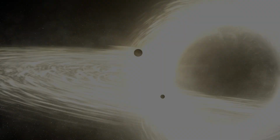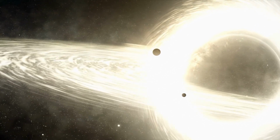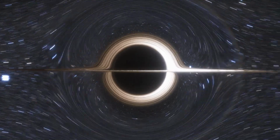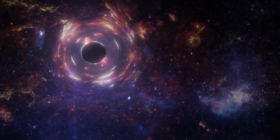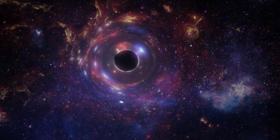Normally, supermassive black holes may grow through progressive mergers of larger and larger black holes, models suggest. However, the problem is that this process should take over 1 billion years. But James Webb is seeing supermassive black holes that formed in way less time.